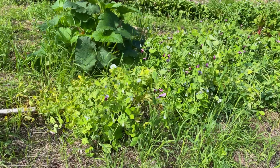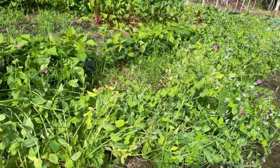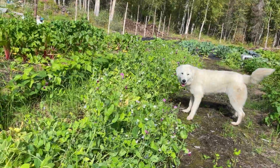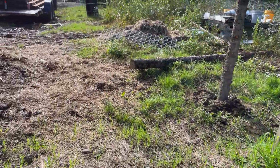I thought I'd give you an update of what we got going on today. We're gonna work in the garden and we're working on the fence. Our peas are doing well. Oh, did you like the peas too, girl? But we missed it by that much.